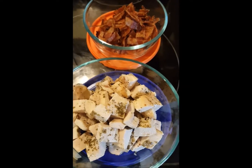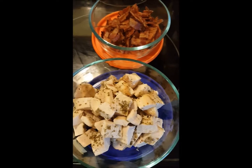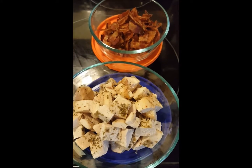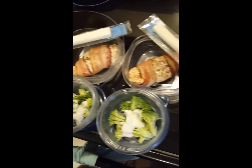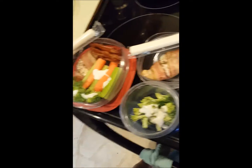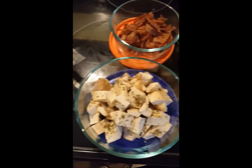And we're still waiting on the egg muffins to come out of the oven. It's been 10 minutes already and they look like they're about ready to come out. So I'm going to go ahead and put these in the fridge. I just wanted to show you guys what the boys are having for lunch tomorrow.